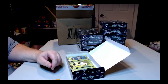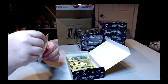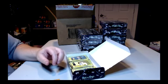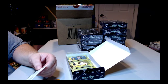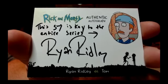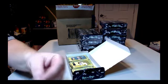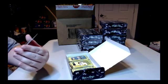Okay, so let's start. Caleb King. Alright, and this is Ryan Ridley, 18 of 50, as Tom. This guy is key to the entire series, he wrote on there. Alright. Check this thing out.